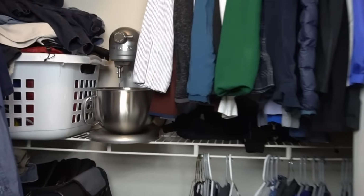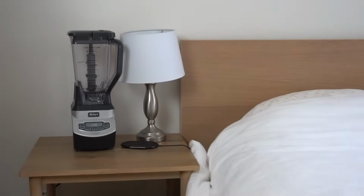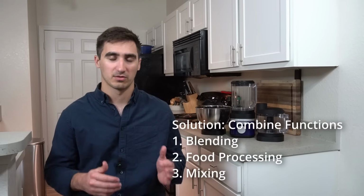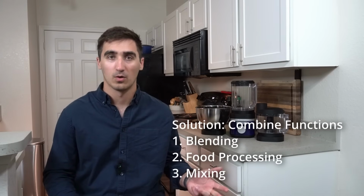But I just said I have very limited kitchen space. Do I really want to keep my stand mixer in my closet next to my clothes? Or maybe keep my blender on my nightstand? I don't think either of those are viable long-term solutions. The next way, and the way that I decided to try and solve this problem, was to combine these single-purpose devices into one multi-purpose device that covers the 3 primary functions of blending, food processing, and bowl mixing.